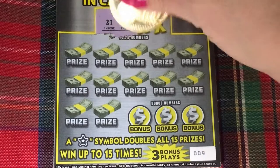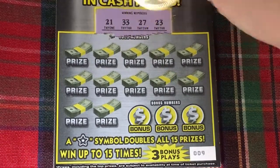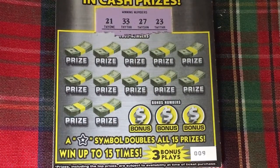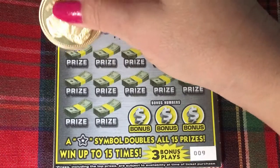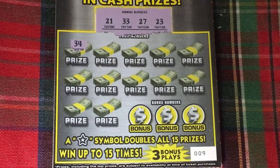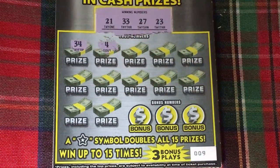These are our winning numbers. There are four of them: 21, 33, 27, and 23. And we are on ticket number 9. Let's see what we have at the bottom. 34, that's just one off. That's not bad. We need to get closer.